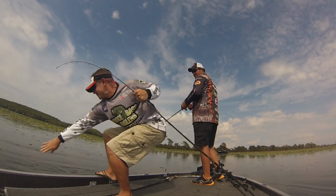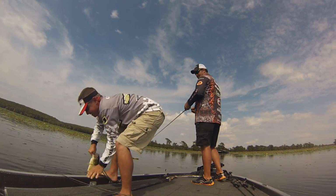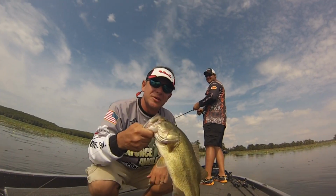Over the top of that big canopy of pads, and he came right out and smashed it. Hey folks, that's what the Bayou Bullfrog can do. You better go get you one if you don't have them.